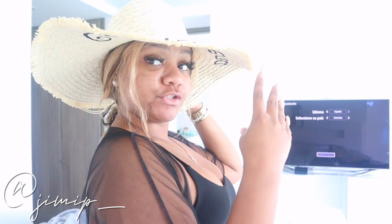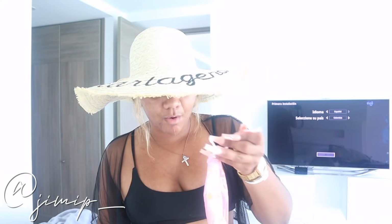I got this hat from somebody selling it off the street in Cartagena.